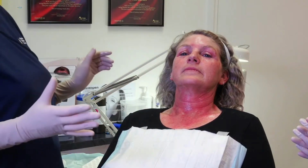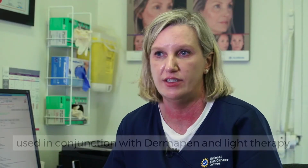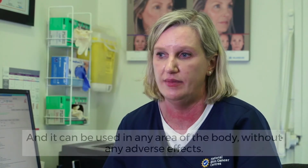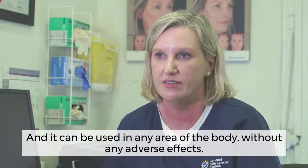So it's very popular here in our clinic to improve skin. Acne scarring, fantastic for used in conjunction with dermapen and the heel light therapy. And it can be used in pretty much any area of the body without any adverse effects.